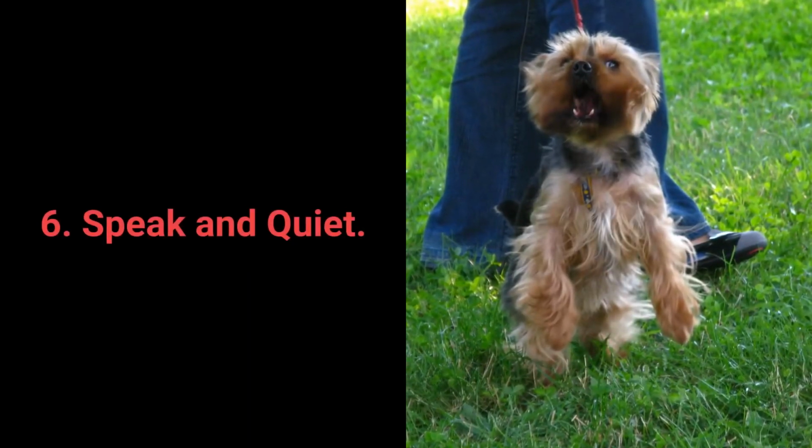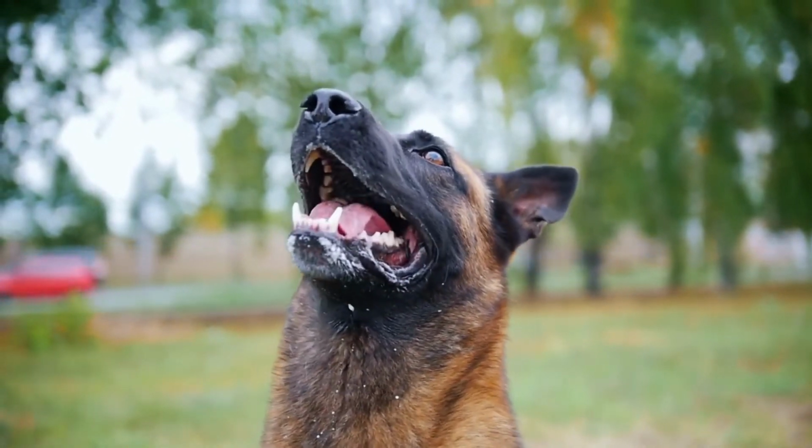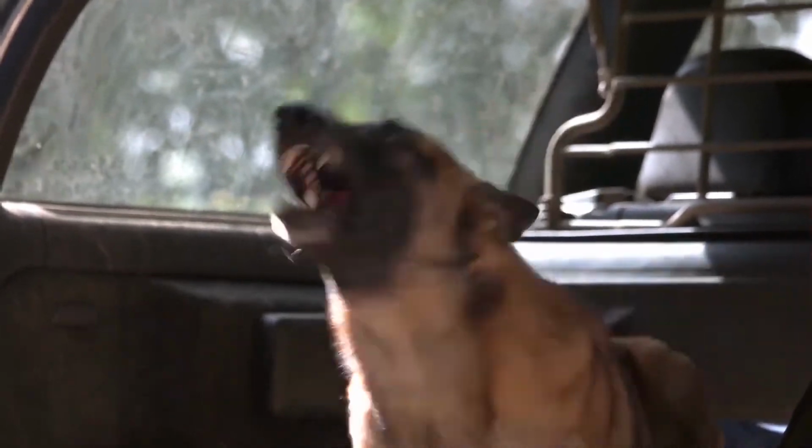Command number 6. Speak and quiet. These commands are very desirable for dog breeds prone to barking. When you have a dog who barks often, it's remarkably easy to teach them the speak command.